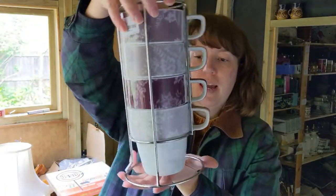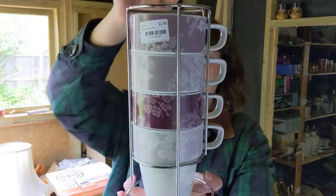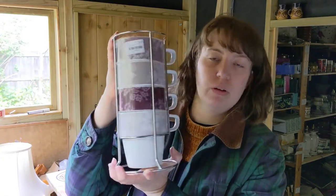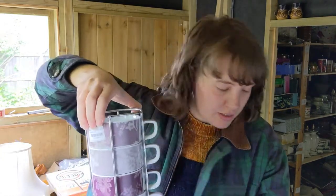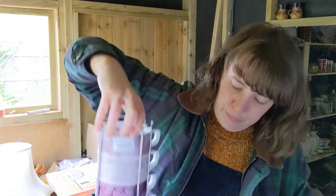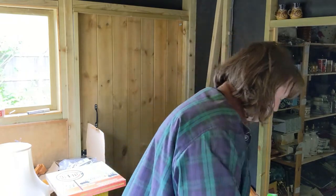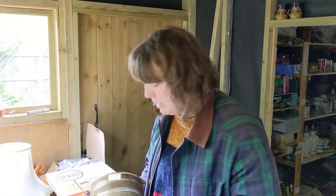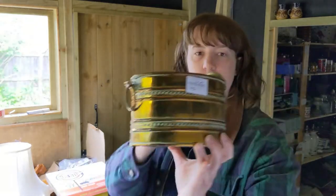Oh, mugs. This is a set of Next stacking mugs. They were £2.95, which for the shop I got them from was quite cheap actually, because they are quite pricey, isn't it? And I think they're probably worth about 18 or so, 20. And then the last bits are a brass planter for £2.50. They do quite well on Etsy.